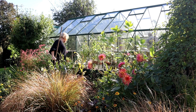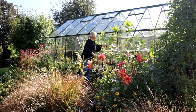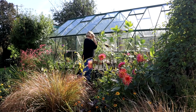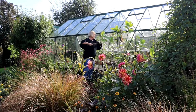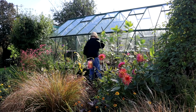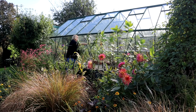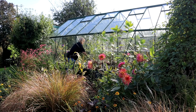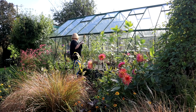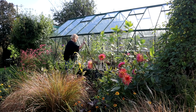Step four is to give the glass house a thorough clean. That involves making sure that all of the glass and all of the metal and all of the flooring is 100% clean. And the reason for that is that we want maximum light in here in winter. Now, you have to remember, very shortly I'm going to put a whole load of bubble wrap up, which will reduce light. So we need to get the maximum we can from the transparent glass. Also, when you clean, you get rid of any pests or diseases or bugs that might be lurking in corners.